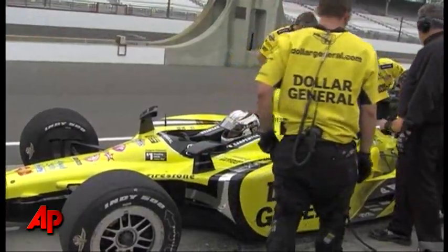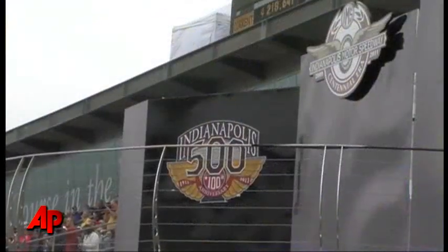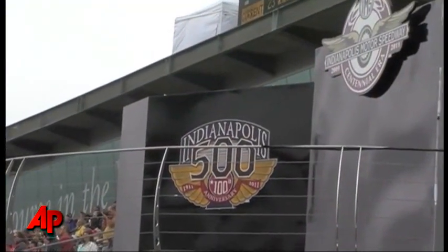Just whose face is added to the Borg-Warner, we'll find out in Sunday's centennial edition of Racing's Greatest Spectacle. John Klobucar, The Associated Press, Indianapolis.